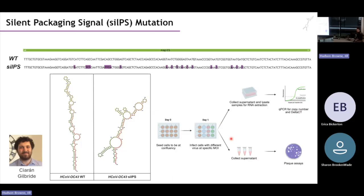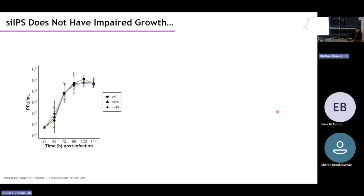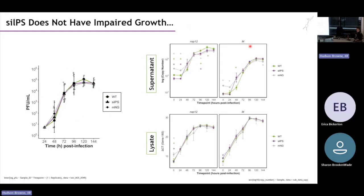I then characterized this mutant by doing growth curves, both by plaque assays and qPCR in lysates and supernatants. On the y-axis, we have the PFU per mL over time in a low MOI infection, and you see three lines. You see the wild-type virus, you see our CLPS mutant, and you see an MNG that we are using as a control for our reverse genetic system. And you see that there is no difference between any of the three viruses. The same is true when we look at the expression of NSP12 and M, both in supernatant and lysates. There is some variation at initial time points of infection, but this dissipates later on. So there doesn't seem to be an impairment in growth for the CLPS mutant.